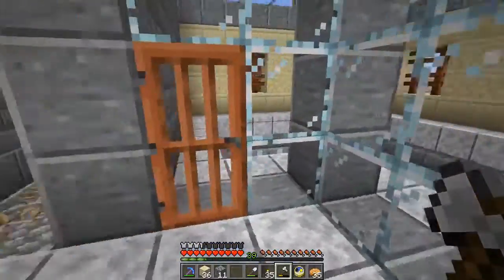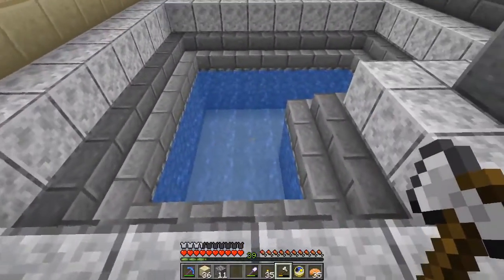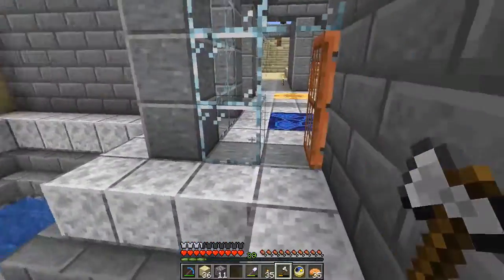I decided to do the fishing hole offline, so therefore I just created a simple little fishing hole here. Again, a glass ceiling with the fences there.